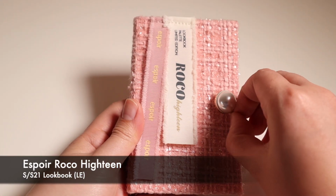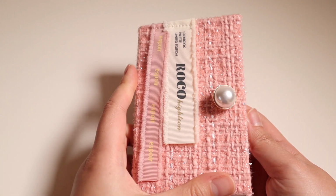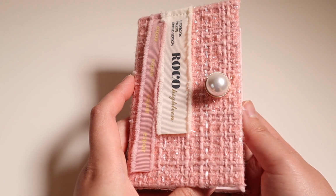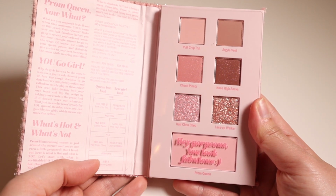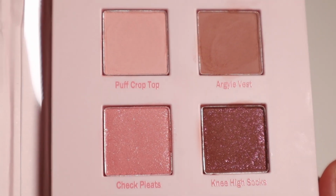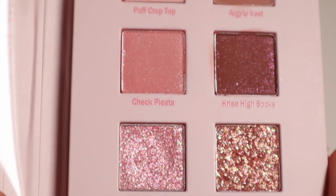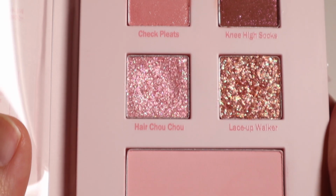Let's first take a look at the Roko High Teen palette, which is the Spring-Summer 2021 limited edition lookbook from Espoir. Espoir has been bringing out these limited edition lookbooks twice a year, and this time the Roko High Teen palette is a bright but soft pink palette with some neutral brown. There are 6 different eyeshadow shades, 2 matte base with pearls of different colors, and 2 pressed glitters of different texture, as well as 1 blush shade.